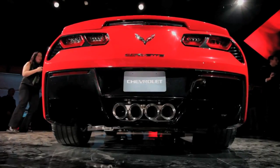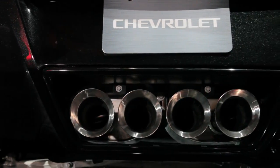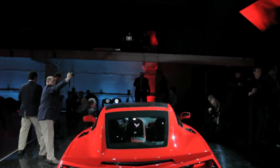What is easy to say is how good the quad exhaust looks at the back. It makes the Corvette look less like a sports car and more like a weapon. So what's this baby loaded with?